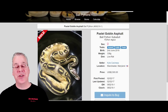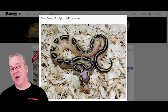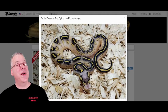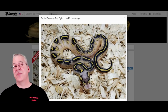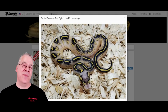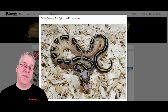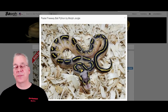And if you compare that to where you switch the Goblin with the yellow belly, this is what you get, the pastel freeway. And the interesting thing about the pastel freeways is I believe there's a lot of different lines of pastel, a lot of different lines of yellow belly, and different lines of asphalt. So when you mix all those three together, you get some really different results. When you're talking about pastel freeways, I've never really seen two that look similar. They're all slightly different as far as the amount of yellows and whites and the amount of pattern in there, unless they're pretty much from the same line or from the same clutch. I've seen some pretty big differences, but you can see back and forth between these two. I would say definitely Goblin is equivalent to yellow belly.